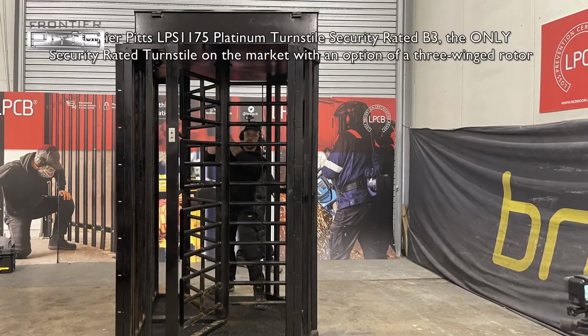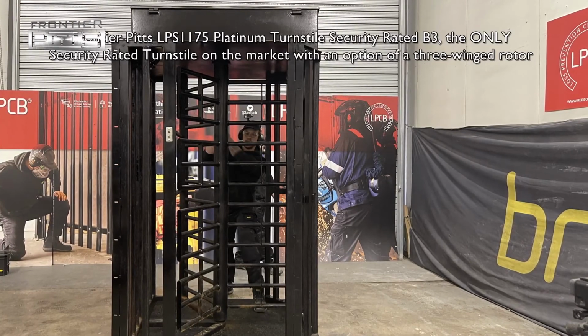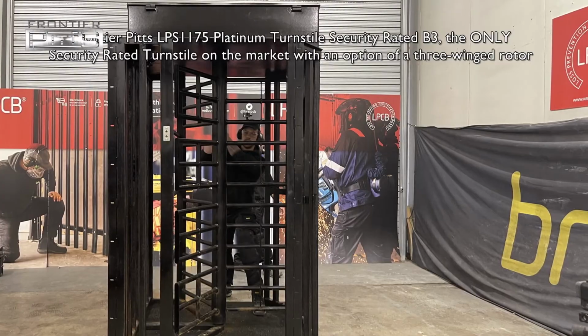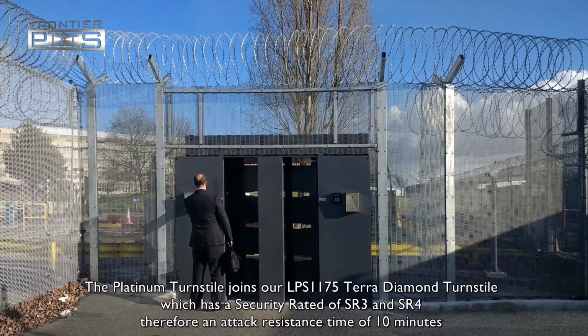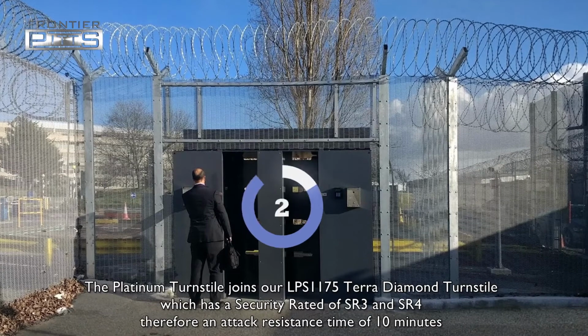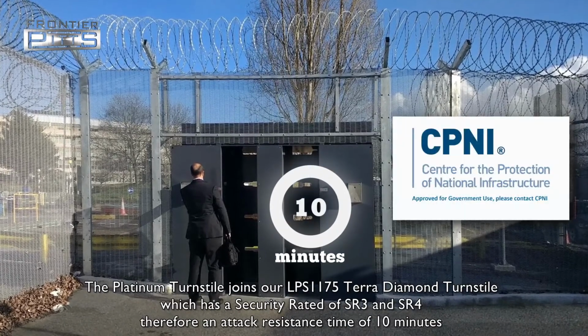Frontier Pits LPS 1175 Platinum Turnstile, Security Rated B3, the only security rated turnstile on the market with an option of a three-winged rotor. The Platinum Turnstile joins our LPS 1175 Terra Diamond Turnstile, which has a security rating of SR3 and SR4, therefore an attack resistance time of 10 minutes. Also approved for government use, please contact CPNI.